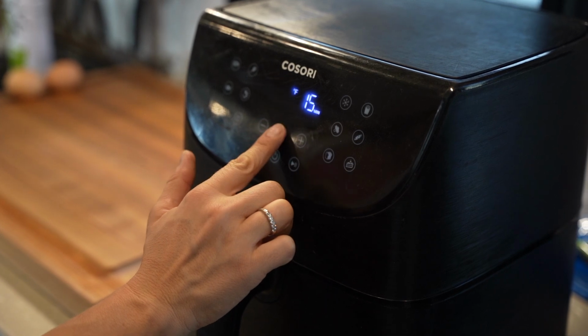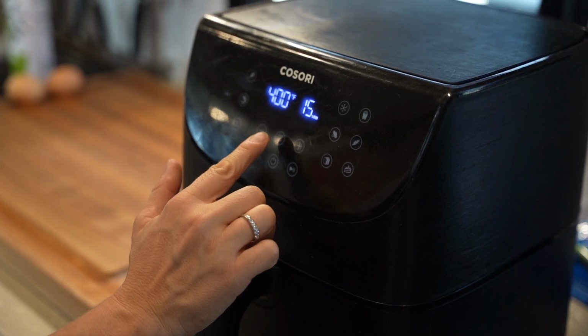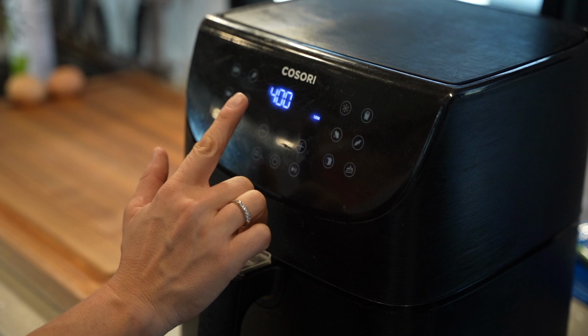The temperatures can vary from each model and each manufacturer. Ours ranges from 170 degrees Fahrenheit being the lowest temperature, and then it goes all the way up to 400 degrees. And again, I personally use it in the 350 to 400 degrees range. That's my favorite.